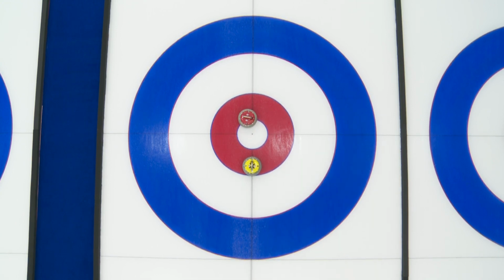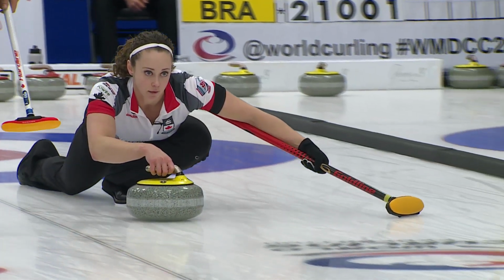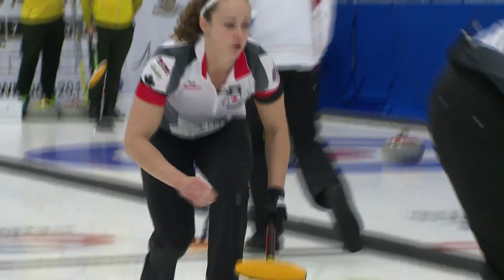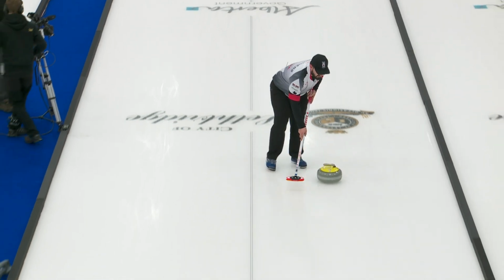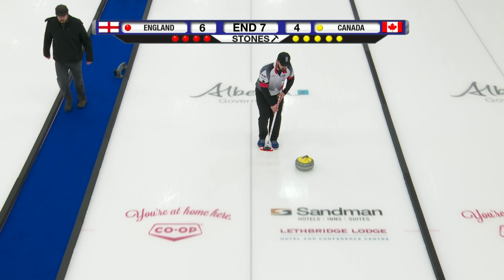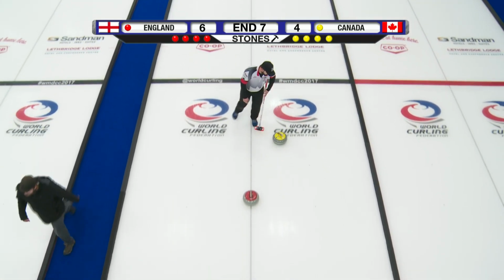So Canada trailing. Still nice speed here. They did so as well yesterday against Germany. Fought back to turn the game around and won in the 8th end. England after the second half has been really strong. Momentum might be a little bit in their hands after that steal of 2 against that power play.